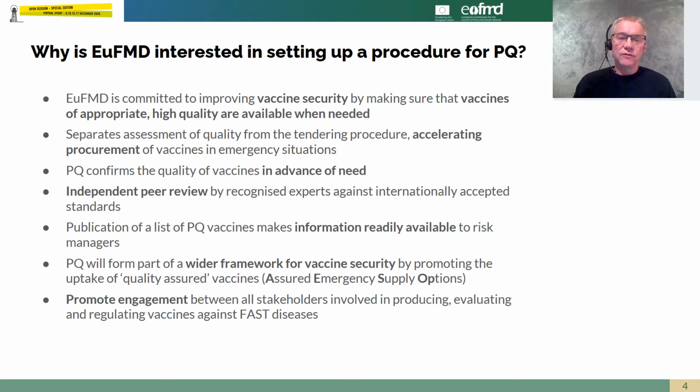Putting in place a system for pre-qualification allows the evaluation of quality to be separated from the other elements of procurement, and this is of considerable advantage both in routine procurement situations and when vaccines are required in emergency situations. It also means that the scientific review is carried out by independent experts and is a separate procedure from the evaluation of other components that takes place during procurement. Information on vaccines which are already pre-qualified is made available by publication of a list of pre-qualified vaccines on the EU FMD website.